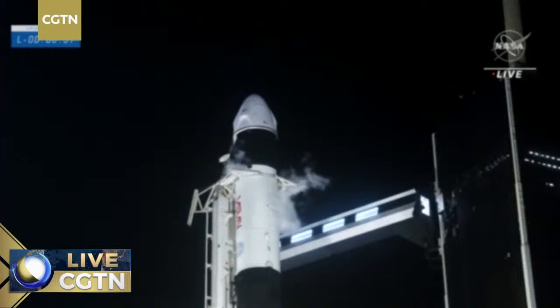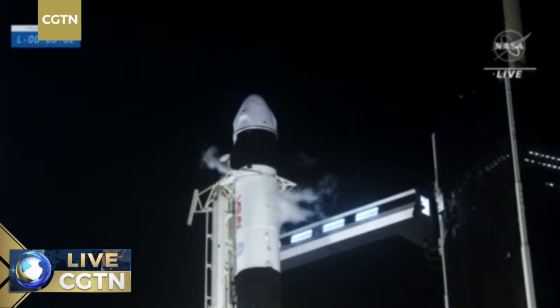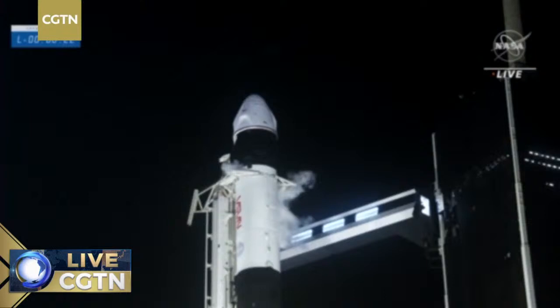That's right, John. Now inside 6 minutes, 40 seconds. RP-1 rocket grade kerosene is completely filled in the second stage. We're anticipating about 30 more seconds for the first stage to be completely filled with that RP-1 refined kerosene.